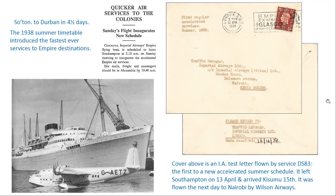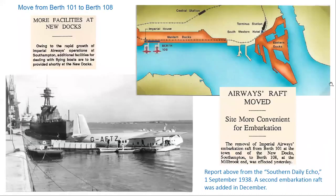On the right is an Imperial Airways test letter sent to their traffic manager in Nairobi, and his duty was to fill in, on the reverse, the date he received it and then post it back to the Imperial Airways London office to check, so they could monitor whether the mail was arriving as it should. There was a minor development I haven't actually shown anywhere in that. I've missed it already, I think.